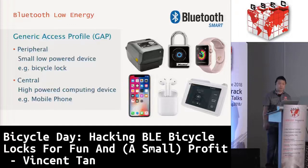Okay, so before all the juicy bits, quick refresher on what Bluetooth Low Energy, aka BLE, is. 2 key things to know to navigate your way around. The first is GAP, or Generic Access Profile. This basically defines what a device is. A device is split into 2 categories, a peripheral device and a central device. A peripheral device is a low-powered device, be it a bicycle lock or a pacemaker, and the central device is a high-powered computing device, either your laptop or your smartphone.